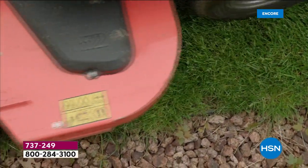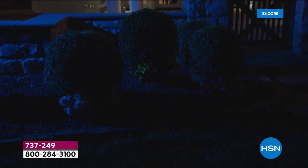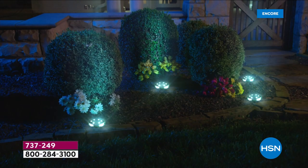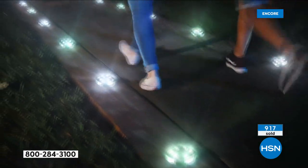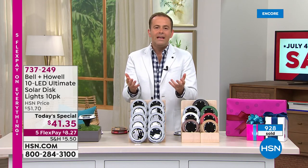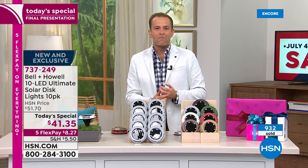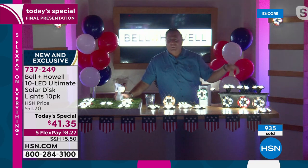We can talk all night about the quality and the quantity of lights, because there are more than ever. 10 LEDs on 10 lights. The value to get the biggest set means more fun, Lou, right? Now with 10 lights, you can really go to town. Absolutely, you can do all your flower beds, your driveway, all the way around your pool deck, around your fence.